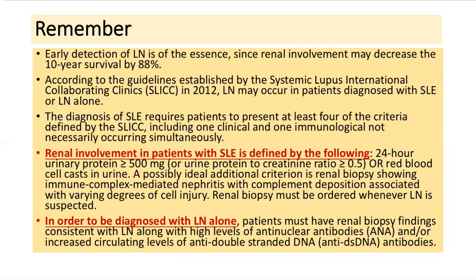Renal involvement in patients with SLE is defined by a 24-hour urinary protein more than or equal to 500 milligrams, or urine protein to creatinine ratio of more than 0.5, or red blood cell counts in urine. A possibly ideal additional criterion is renal biopsy showing immune complex mediated nephritis with complement deposition associated with varying degrees of cell injury. Renal biopsy must be ordered whenever lupus nephritis is suspected.